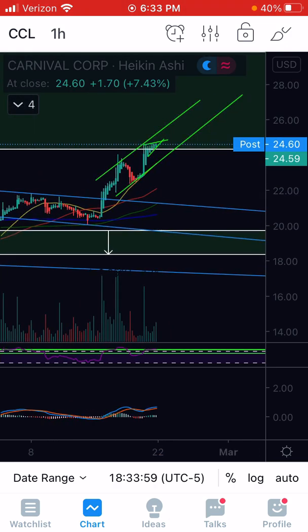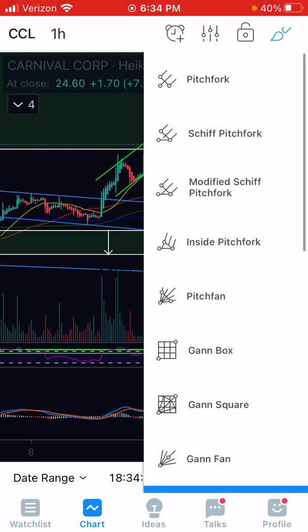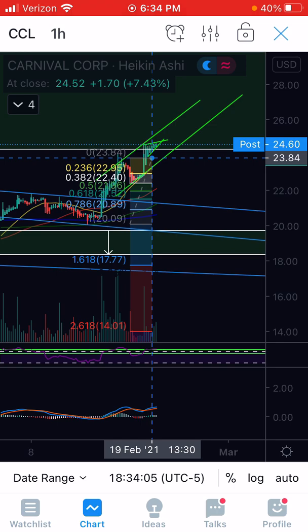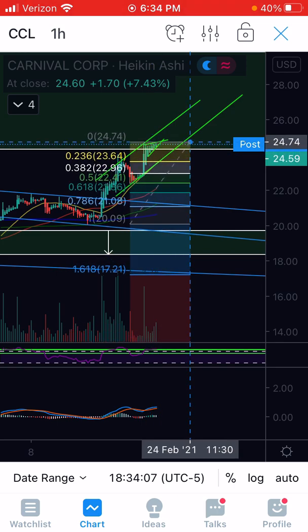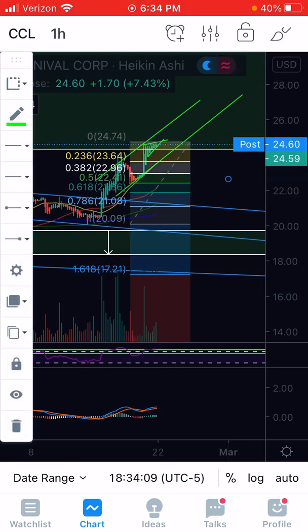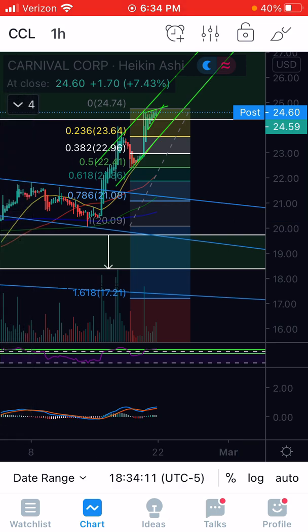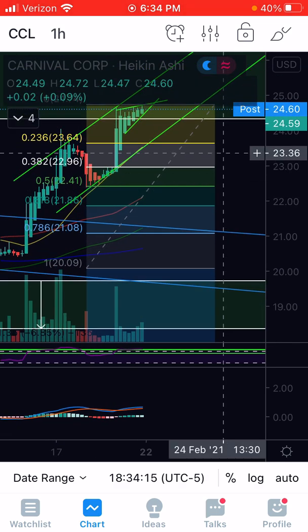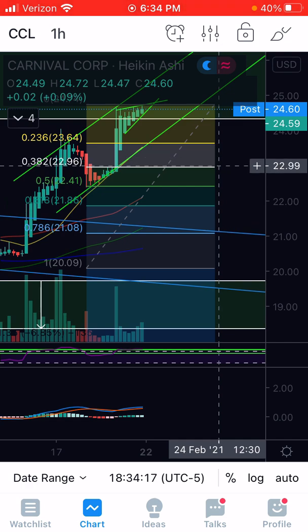We'd go to this hourly here, and we'd take a fib retracement here from this wick up to where we are now. And you can see our fib retracement levels off the hourly time frame here. So you can see our 0.382 is at 22.96. Our 0.5 fib is at 22.41.